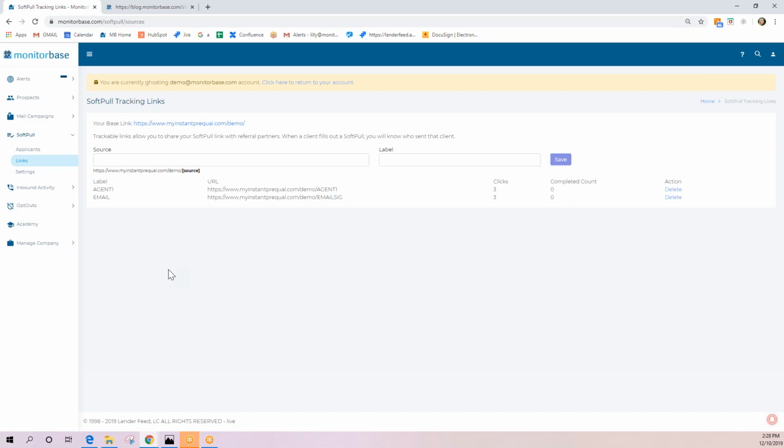So this is especially helpful, to give an example, for a referral partner. You can give your SoftPull link to a referral partner and create a unique link for that referral partner, and they can use that with their clients, and then you'll be able to see how much activity is coming through that link. So let me teach you how to do this really quick.